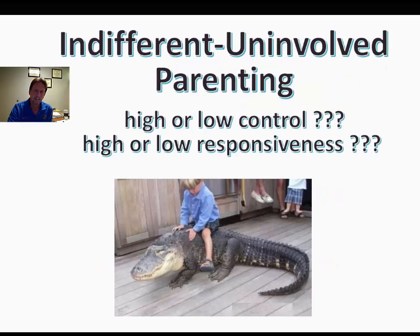Indifferent, uninvolved parenting. So this one should be pretty easy too. You think it's high or low control, or high warmth and responsiveness?